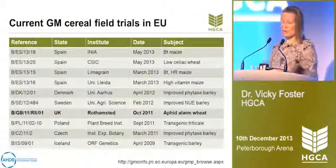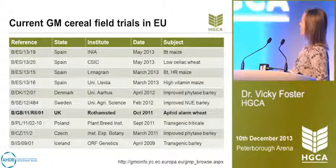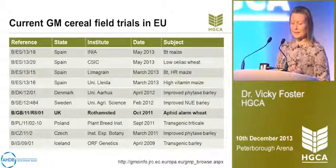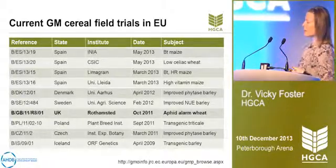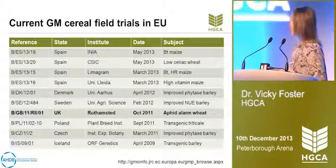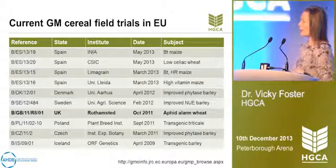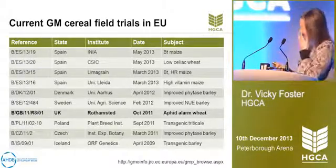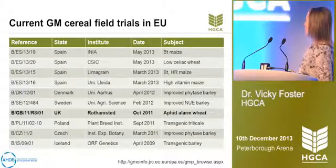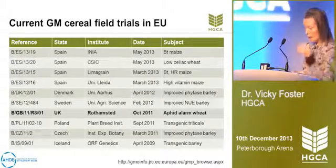This slide just shows you an example of what's currently out there within Europe, the countries that are involved in these trials, the crops they're involved in, and what the target is. So we've got things like low celiac wheat, improved nitrogen use efficiency barley, improved phytase barley, high vitamin maize, a whole range of different things. And as you can see there, and I'm sure you've all heard of this, there's just one field trial currently in the UK, and this is at Rothamsted, and this is the aphid alarm wheat.